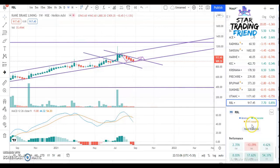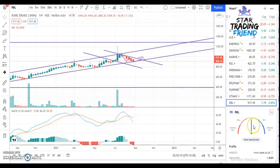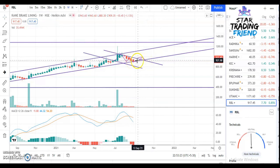Now we'll see the performance of this stock. In 1 year it has given 54% return, 6 months 8%, 3 months 4%, and the technical speedometer says neutral because a lot of pressure from buyer and seller side is there. So there is no decision right now, it is in neutral.